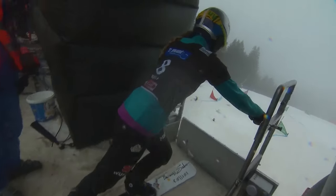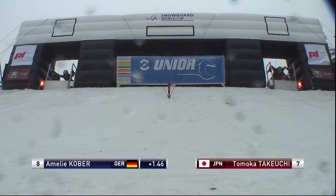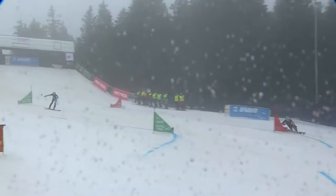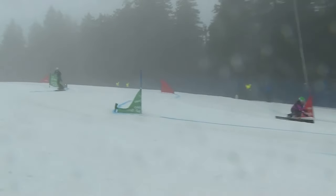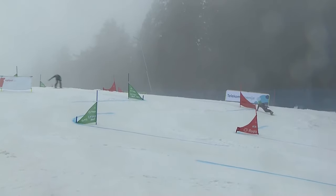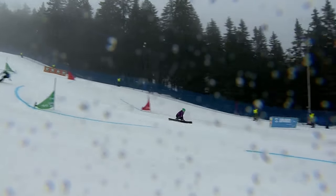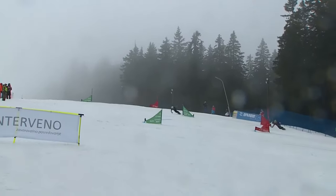Heat number seven, Takeuchi of Japan is on the red course, Emily Kober of Germany on the blue. Problems on run one for Kober. Takeuchi with a big, big lead already, of course, because of that advantage from run number one. So she can just stay within herself here, not make any mistakes. She knows that she's got the pace to hold off Emily Kober, who's throwing everything at this heat.